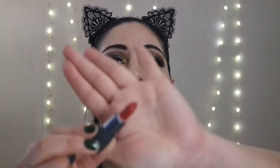I got the lipstick on, which is one of my favorite lipsticks, which is this one here from Bite Beauty. It's in the shade Maple. I'll show it to you guys. Here it is. It's a little bite-sized one. Oh, one you can bite. Little bite size. It tastes good.